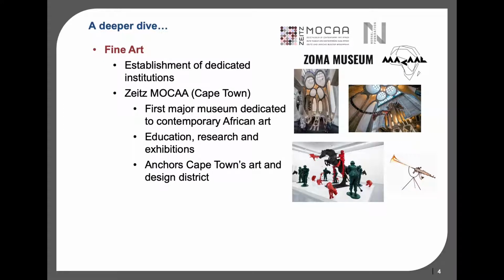The district is home to Design Gallery's Southern Guild, as well as the Silo Hotel, both of which we will explore in more detail shortly, as well as other makers and designers.